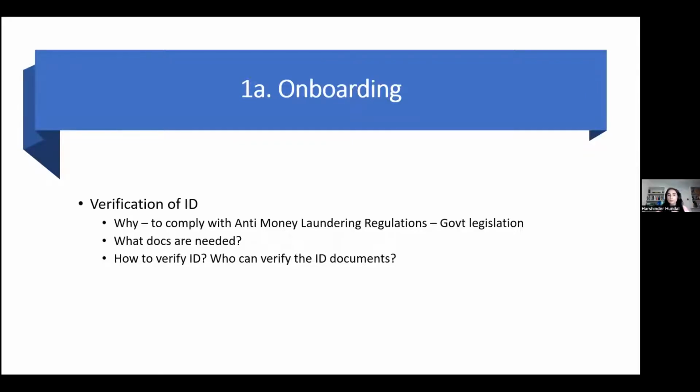You will all have at some point, if you've bought property, had to go into a law firm with your identity documentation and verify that. So you've had to take it somewhere and get somebody to take a photocopy and stamp it and so on to verify that that's an original document and that they verified your ID. Why do we have to do this? Well, we have to do this to comply with anti-money laundering regulations, and that's government legislation that we have to adhere to, and it's there in place to safeguard our funds generally and protect transactions from corruption, money laundering and crime.